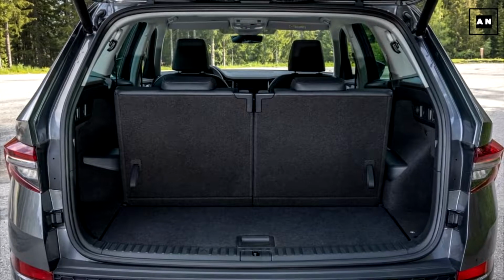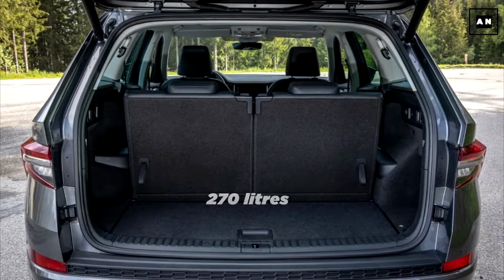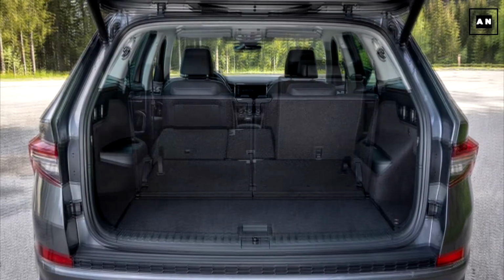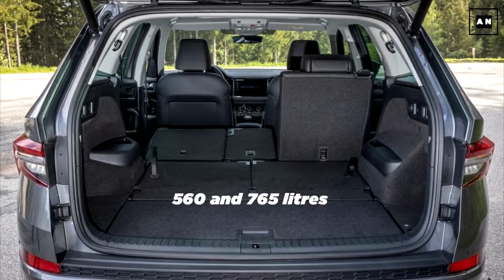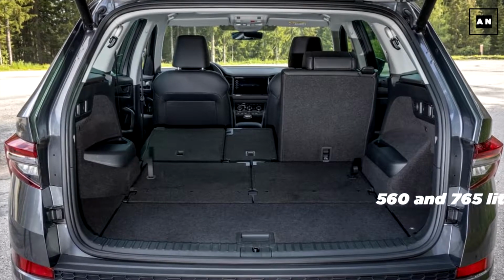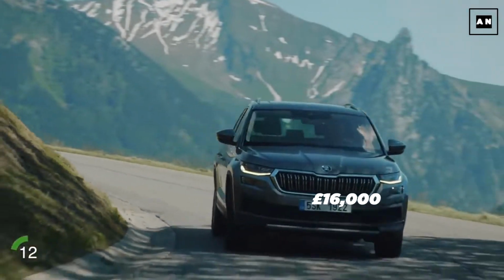With the rear seats deployed, you still get a respectable 270 liters of boot space to play with, which is similar to what's offered in a lot of superminis. This capacity increases to between 560 and 765 liters when the third row is stowed, depending on where the sliding middle row is set. Prices start from about £16,000.